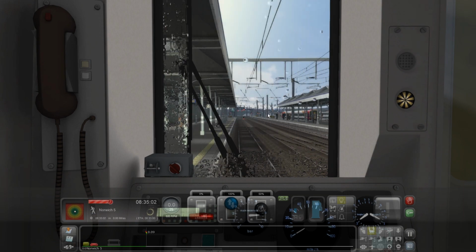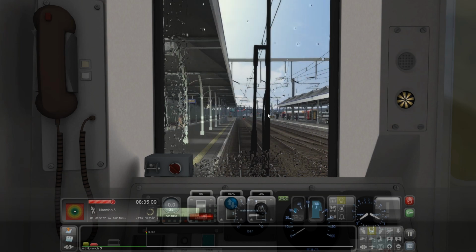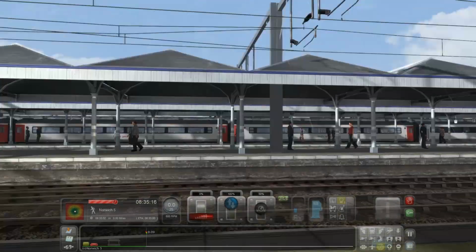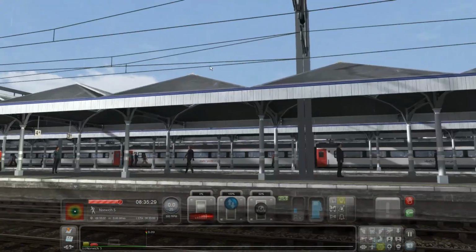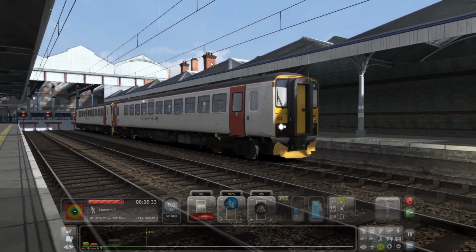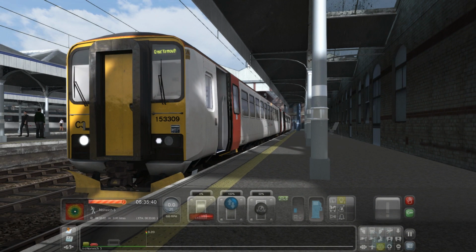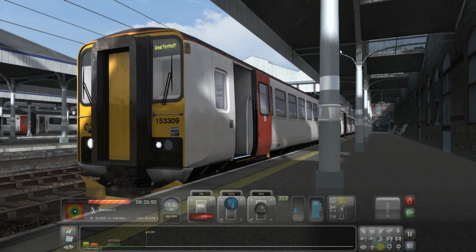So, I do like the 153. The 153 is probably my second favourite Sprinter. My favourite Sprinter is the 150, but the 153 I love because it's just quirky. Obviously it's single car. It has a lot of history as well, with the fact that it used to be a 155, and most of the 155s were converted to 153s. For reasons why I've no idea, but apparently they wanted shorter trains instead of longer trains, so most of these were converted. I think there's only about 10 or so 155s left, and they're all with Northern, I believe. But these are very nice.